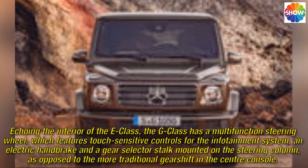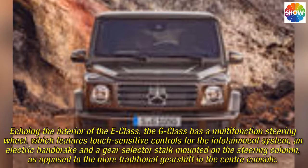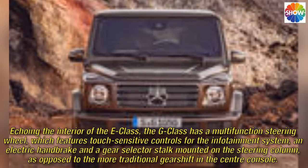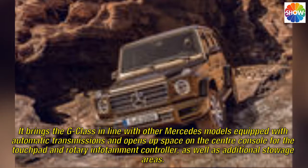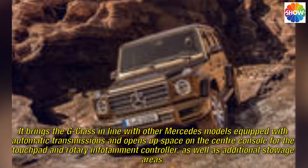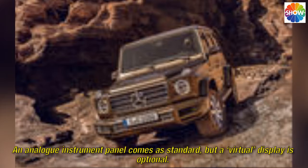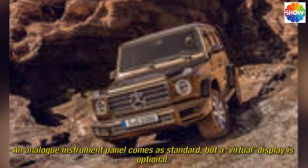Echoing the interior of the E-Class, the G-Class has a multifunction steering wheel, which features touch-sensitive controls for the infotainment system, an electric handbrake and a gear selector stalk mounted on the steering column, as opposed to the more traditional gear shift in the center console. It brings the G-Class in line with other Mercedes models equipped with automatic transmissions and opens up space on the center console for the touchpad and rotary infotainment controller, as well as additional storage areas. An analog instrument panel comes as standard, but a virtual display is optional.